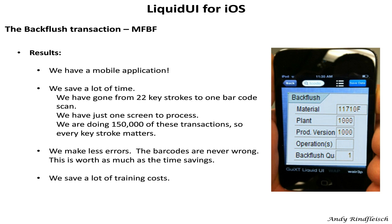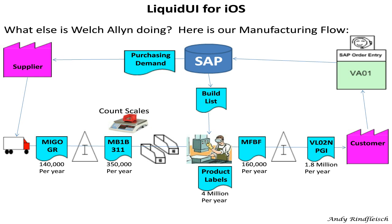I just wanted to show you quickly, here's the process that Welch Allyn is using, our manufacturing flow. Basically we're entering orders, goes through SAP, purchase and demand drives back to the suppliers. We receive the material in, issue it out to production. Production's driven by a build list. They produce labels. When we're done, we're doing the back flush. We're doing the shipping transaction, and finally the box gets back to the customer. This is pretty much what probably everybody does.